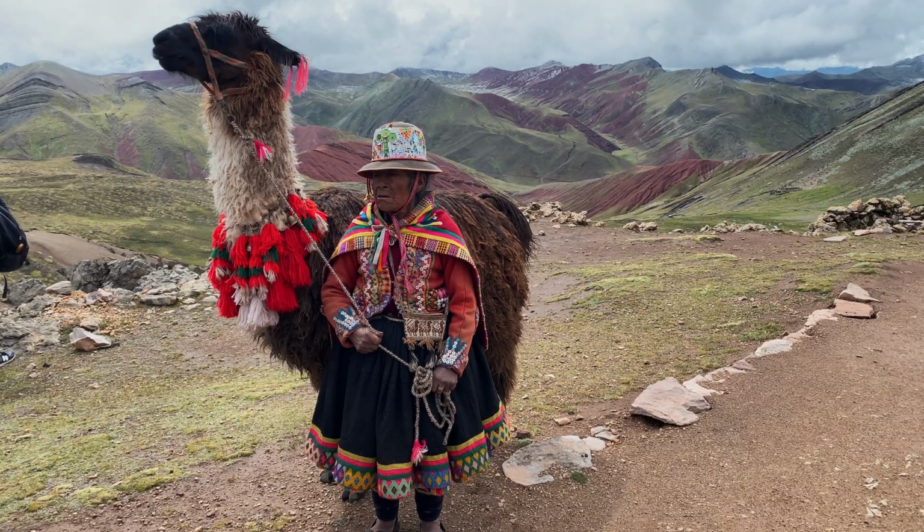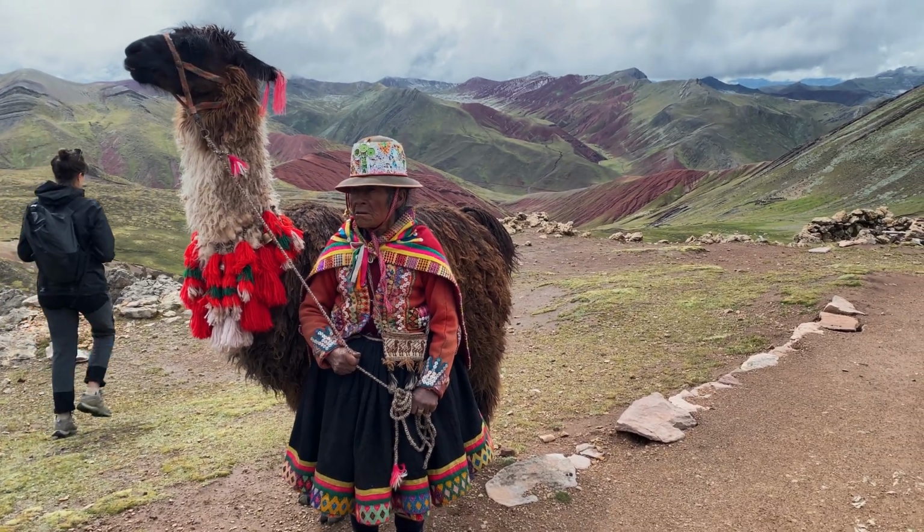There's a llama here behind me. I just learned the difference between a llama and an alpaca. They told me that llamas are bigger, they have a longer face and bigger ears. I never can distinguish them, but now I'm a little bit smarter, I guess.